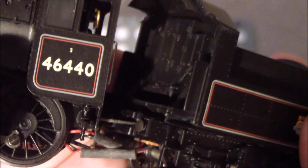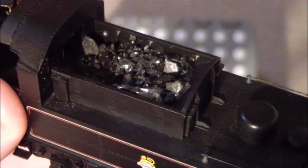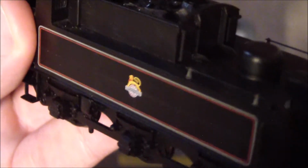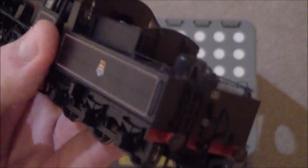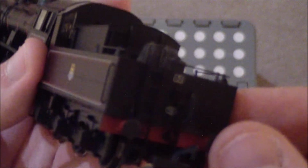There's the front of the tender, which looks really nice, and as you can see, there is realistic coal added, but I think the previous owner must have done that, because I doubt the model comes with realistic coal as standard. But anyway, it does look really nice. I like how sort of enclosed the cab is. These have much better cabs compared to their predecessors, which obviously had fairly open cabs, and they weren't very suitable for the British weather.